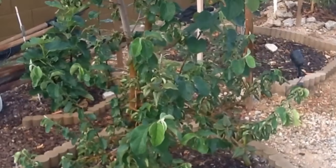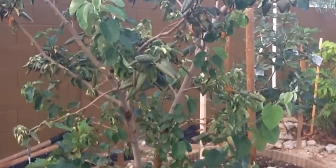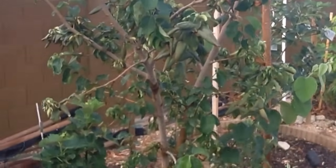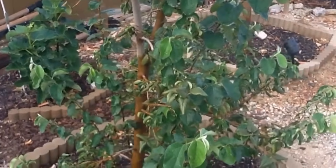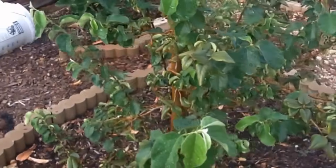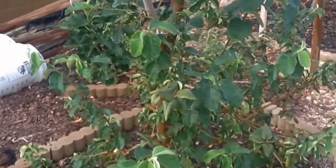This is a Smyrna quince that I put in this spring as a 15-gallon, so it was kind of an instant tree. And it's now finally starting to stretch its roots out. I think it was a little bit stunted initially. I didn't see much going on.